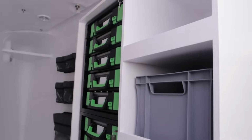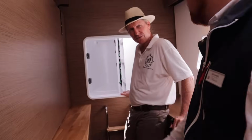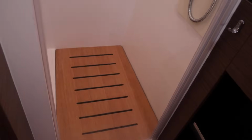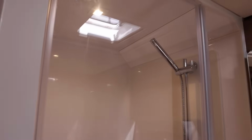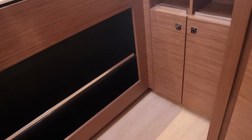That's right. And what they've done is they've done another custom job in there, is that they've got all those extra workshop tool racks. We have separate toilet heads and a separate shower room. So you have more space in the heads. The shower room's lovely. Double sink. Nice flooring. Nice screens. Great ventilation. Cupboard space. I like that.